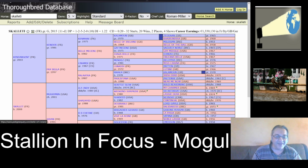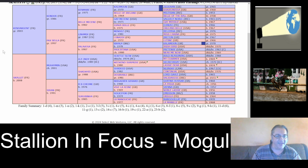Scaletti, again, I have no idea. This was quite closely related to Mogul. 20 wins the horse had in Scaletti in 32 starts. In the first 3 in 26 of 32 starts. Managed to win 1,139,130. Another globe-trotting gelding on the line, really. Sired by Kendargent, out of a dam called Scarlet.